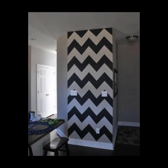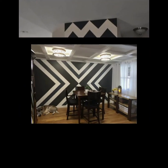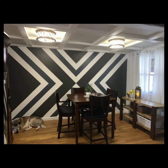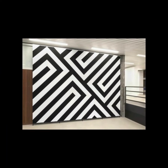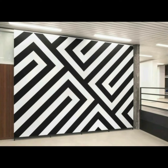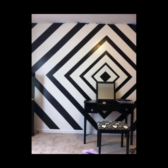You can even choose more than 5 colors for a geometric wall if you want to paint a geometrical wall in a kids room. And along with that, two color combinations can work for you if you want to paint chevron walls or any other type of geometrical shapes on your accent wall.